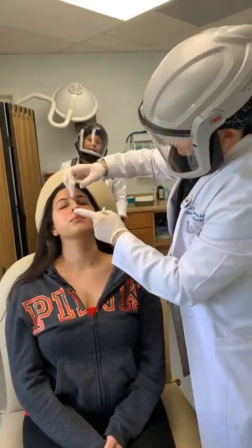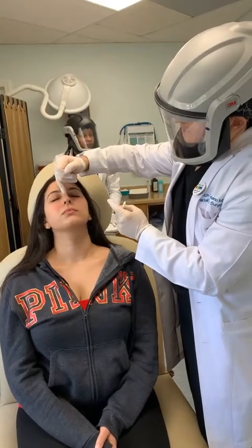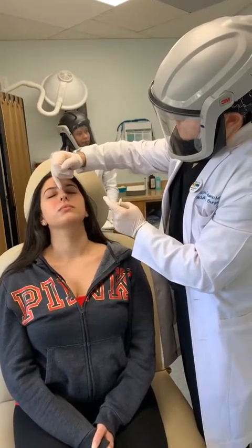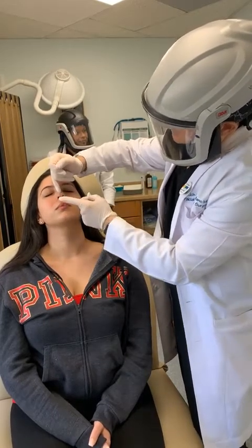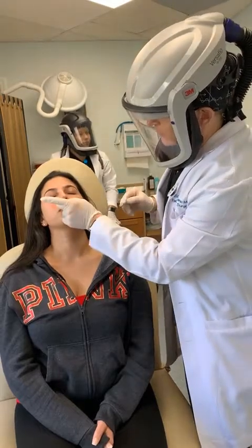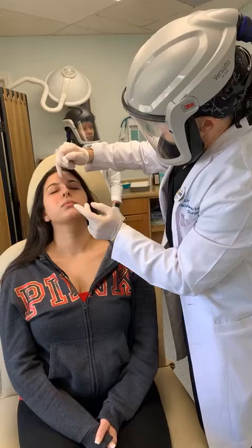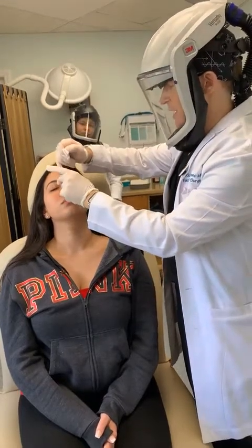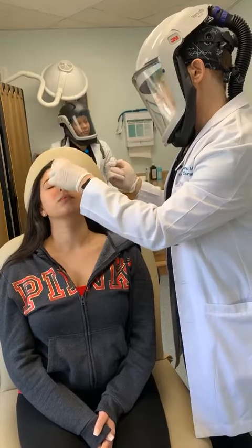Today I'm going to use a little different approach. A lot of times I'll approach from the bottom, but today, since I'm not injecting anything at the bony dorsum, there's a little bit of a cartilaginous dorsum, I'm going to insert the cannula here and just fill the tip of the nose in this direction to get a little bit of that plumping. And then we're going to come right in through this area, which is a sensitive area. I'm going to numb from below. And then we're going to come from the top. I'm going to start from the top right here on both sides.